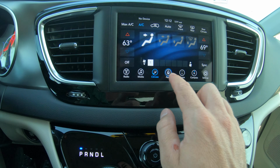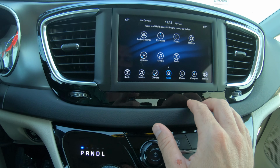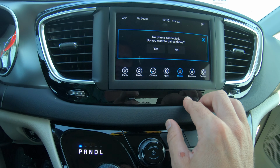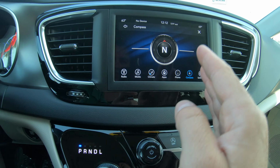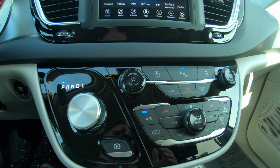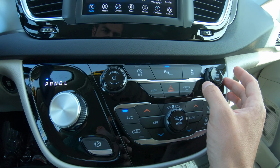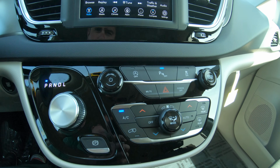Really nice feature. Multitude of apps that are built into this radio with the app button, and also, like I said, you can pair your phone with there, and your digital compass built right into the radio if you would like it. Right under that, you're going to have all your radio knobs on the outside here for your volume, and also to change channel from right there.